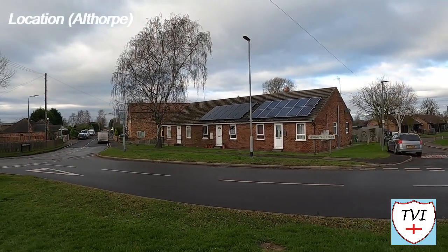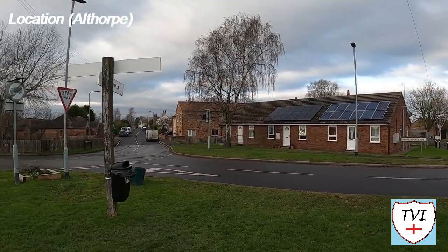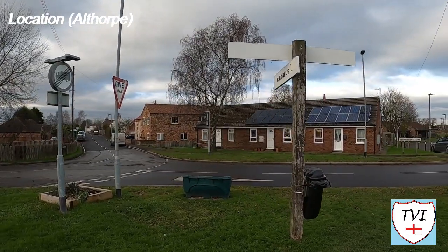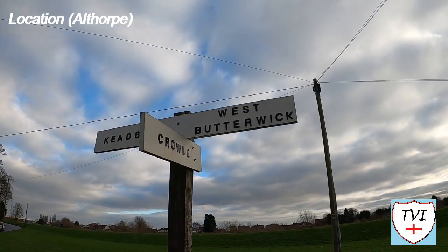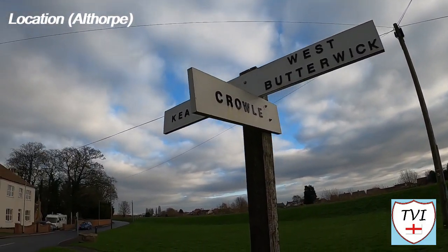Althorpe is a small village to the south of Keadby, 4 miles west of Scunthorpe, and the same distance southeast of Crowle on the A18 road. This is a wildly different settlement to Keadby, and much less industrial, although Althorpe is the location for some of Gunniss Wharf's overflow storage warehouses.